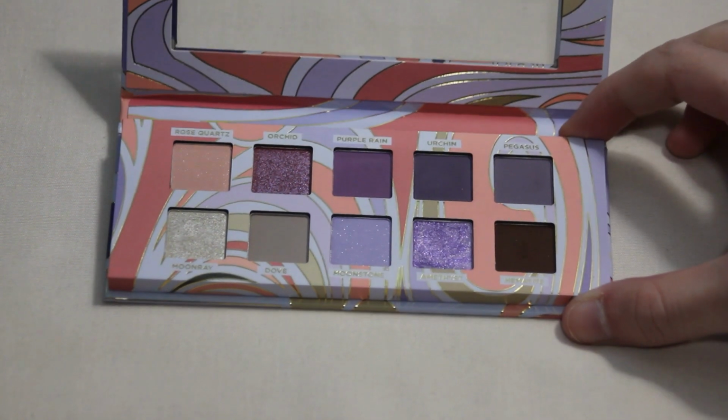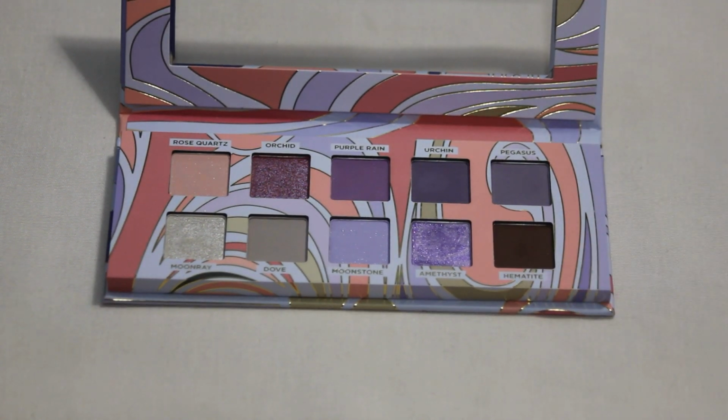But I absolutely love this palette. I think it is so good, and I love the color story of it. I'm a huge fan of purple eyeshadow, and the few looks that I've created with it so far, I have really, really enjoyed.